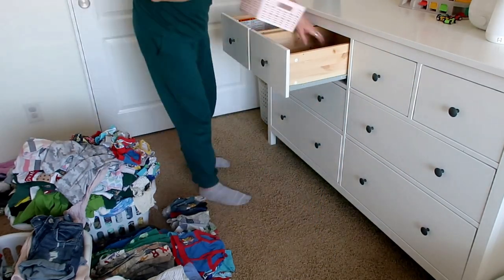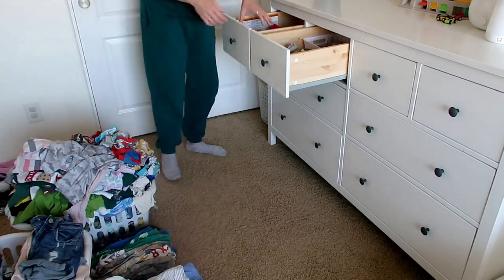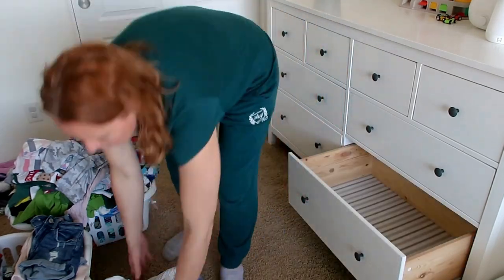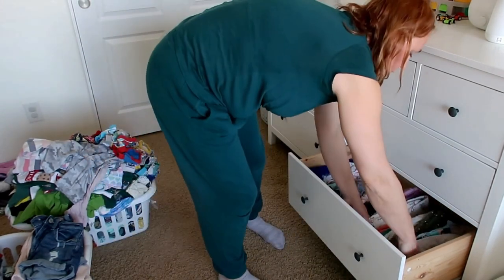So for the time being, Jackson and Jillian have been sharing a room in here again, which was a lot easier to do sharing this dresser when their clothes were a lot tinier. But now that they are so much bigger, they fill up the drawers a lot fuller, and it's definitely getting challenging to fit both kids' clothes in one dresser.